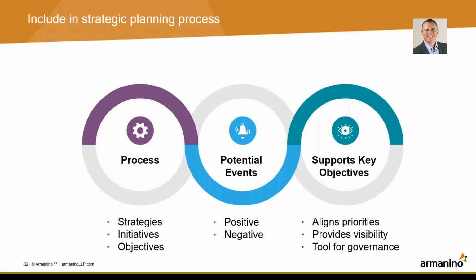your cybersecurity program should be included in your strategic planning process. This is the same as identifying who your target customers are and building out your product roadmap or your services roadmap, understanding how you're going to protect your business going forward. Given the changing world and all the volatility in the world today, cybersecurity needs to be part of your strategic planning process. So understanding your company strategies, initiatives, and objectives, understanding any types of potential events that could affect your ability to achieve those strategies and initiatives, and then developing a plan that aligns your priorities and provides visibility to support those key objectives is what we're talking about here today.